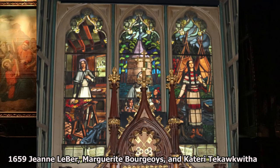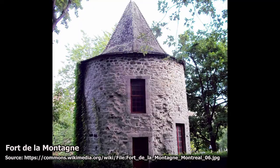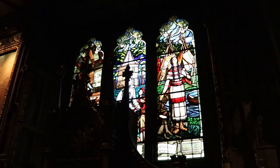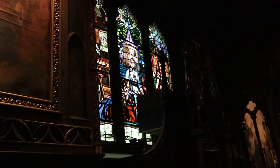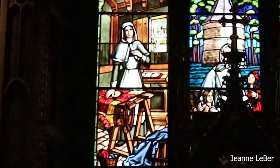1982. Marguerite Bourgeois. Here we have the famous tower, which is still standing. This is one of the towers where she would teach. She will organize her little community in order to educate the kids. And she lives almost as a nun. I say almost because it's not a religious order at the beginning. What is education of the kids at that time? It's to make good Christians, essentially.